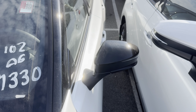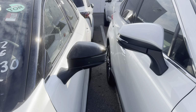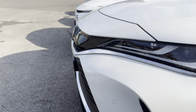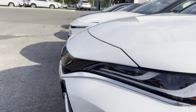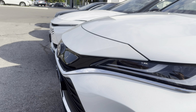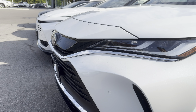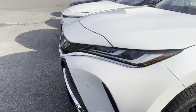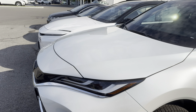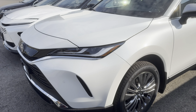I've done a pretty decent job at parking these two vehicles side by side closely together, matching up those side mirrors so we can get a true indication of what's happening for the size difference. Now, the length of the Toyota Venza measures in at 186.6 inches in length, whereas the Toyota Crown Signia measures in at 194.1 inches in length, but you'll see that most of that length is gained in the rear of the vehicle.